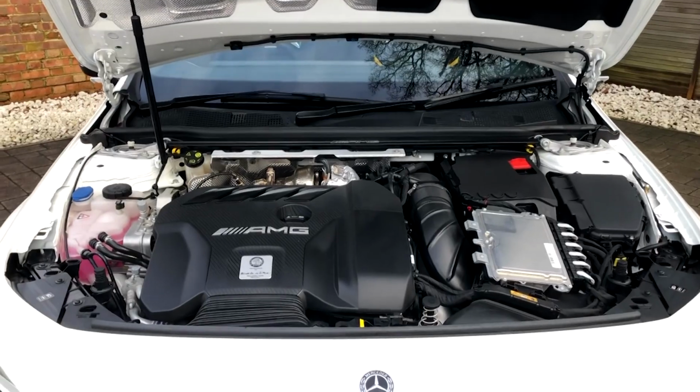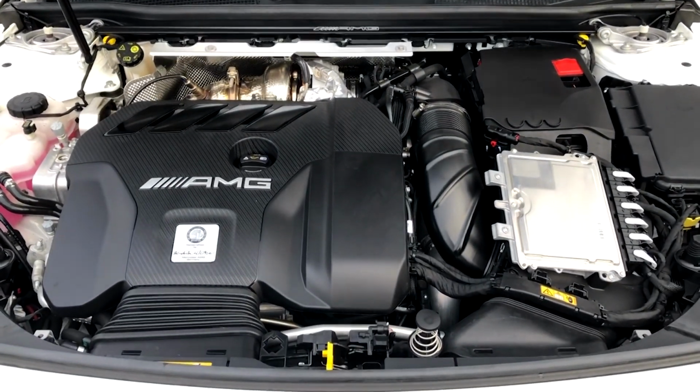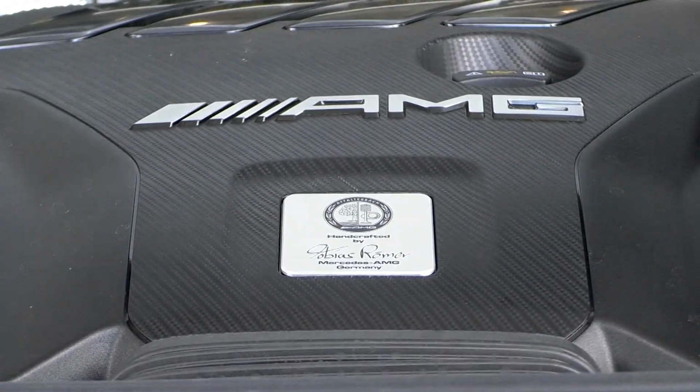Unlike in the previous A45, the engine has been rotated on its vertical axis by a complete 180 degrees. This places both the turbocharger and the exhaust manifold at the rear, with the intake system placed at the front.